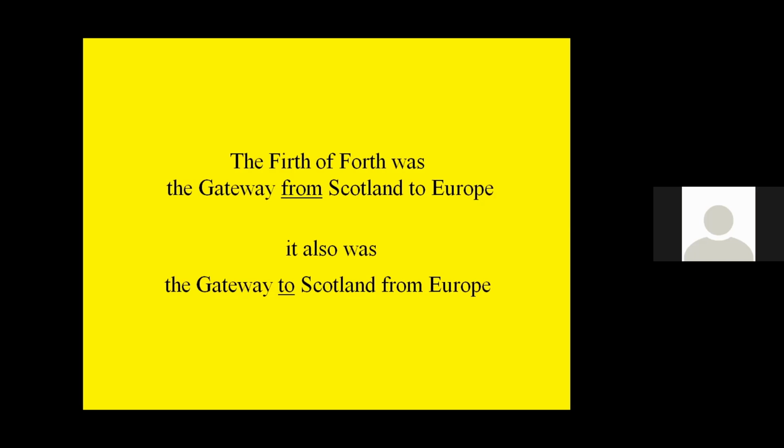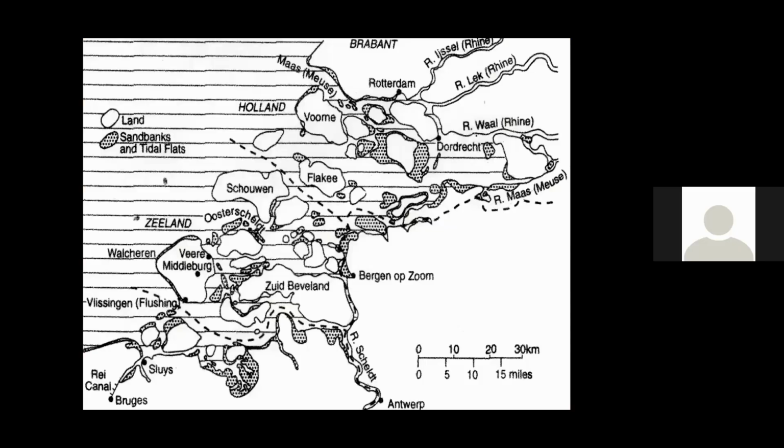From 1506 until 1847, the staple port that was established on the continent of Europe was Veere, Campvere, in Holland. What happened was that the trade that was done within the Forth in small ships was transferred to Berwick-upon-Tweed, which was one of the main staple ports for Scotland. Then the goods were put onto larger ships, sailed across the North Sea, landed in Veere, then put into smaller ships, and sent around the whole ports there with the goods.